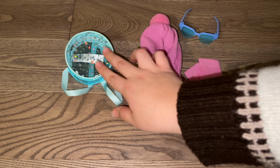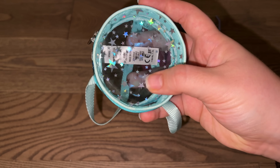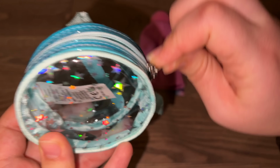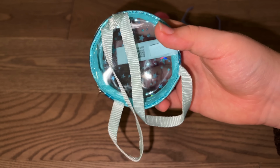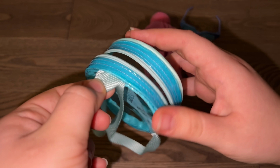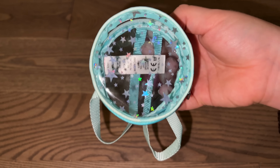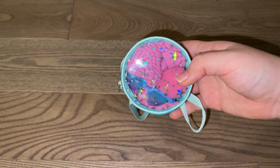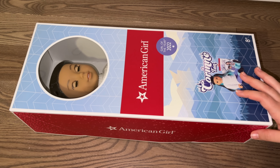And then the final item we have to take a look at is this bag. It's a clear bag with a bluish tint to it. There are a bunch of holographic stars all over it. Then up here, there is a zipper that allows you to open it up, so that way you can store some of the items inside. On the back, we have the straps. They are non-adjustable, and then there's also another little loop, so that way you can hang it up on a hook in your dollhouse or the hook in Corinne's bunk bed set. What's nice as well is that you can get all of the accessories to fit inside the backpack, so that way you can store it when you're not playing with it. So now let's go ahead and open up Corinne Tan herself.